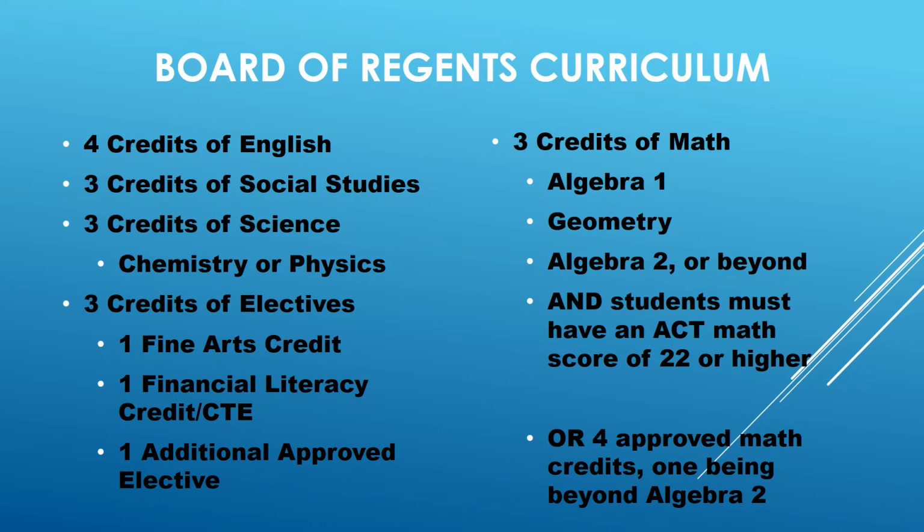Remember how your counselor has been telling you the importance of your ACT score? Maybe that's starting to make sense. I know it's all kind of confusing, but visit with your grade level counselor and they'll help you figure out where you stand on Kansas qualified admissions.